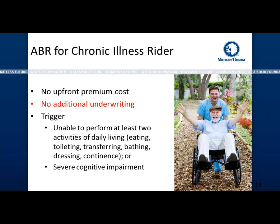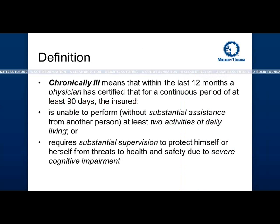Now, there's no upfront cost for this ABR rider, and there's no additional underwriting for it. So think of it like this. If I have this coverage and I become chronically ill, so in the last 12 months, a physician has certified that for a continuous period of at least 90 days, the insured is unable to perform at least 2 of the activities of daily living, or they require substantial supervision to protect themselves. Due to this severe impairment, they can accelerate a portion of their death benefit and receive a lump sum check.